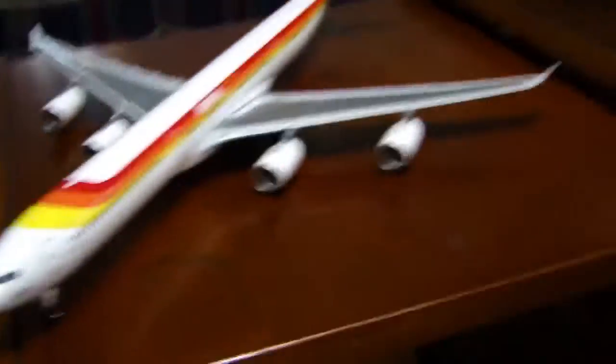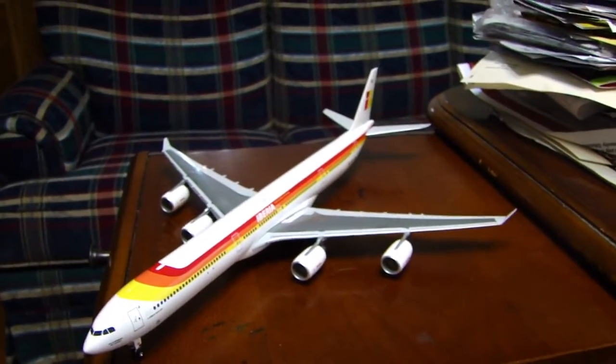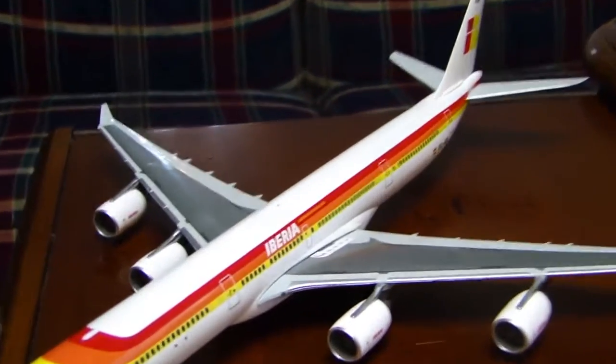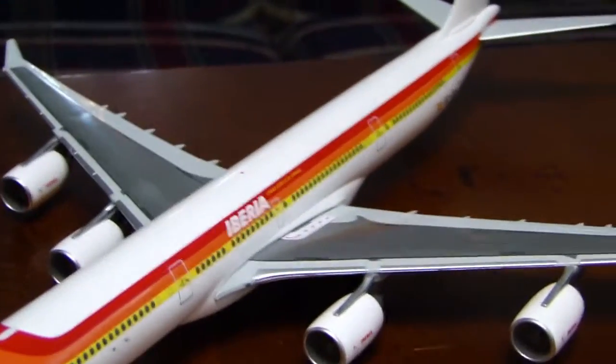And so the model is really large. I would recommend it a lot. I kind of just got it because I really haven't had a wide body in a while from Hogan. It's probably been about a year now, year and a half. So I was just like, I don't want to mix things up. I just want to get another wide body for my collection.